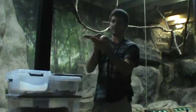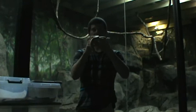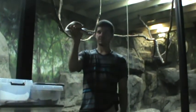So anything about this size and under, I wouldn't even keep with a hot spot. Most breeders wouldn't either. Just keep them at about 80 to 82 ambient, maybe a little bit higher sometimes, depending on how they are. And they'll do just fine as babies like that. And then you want to bump up the hot spot as they get older.